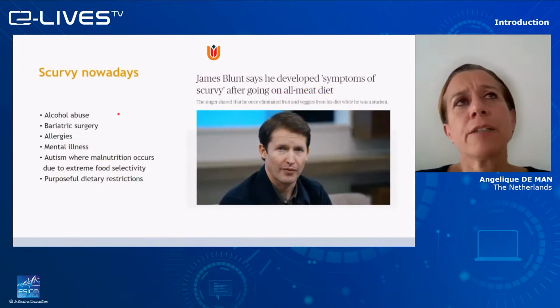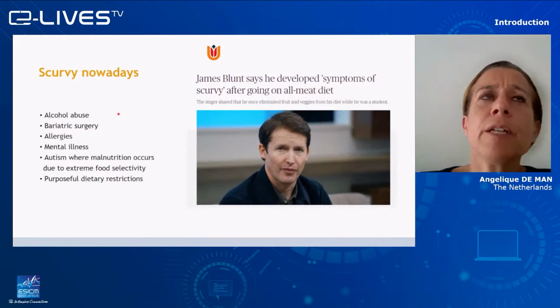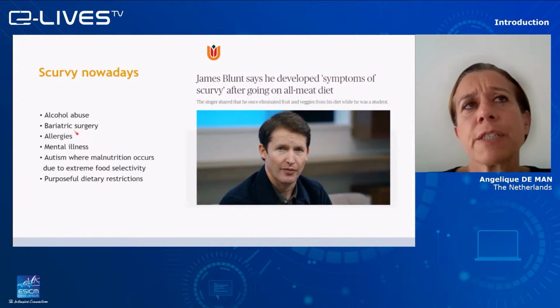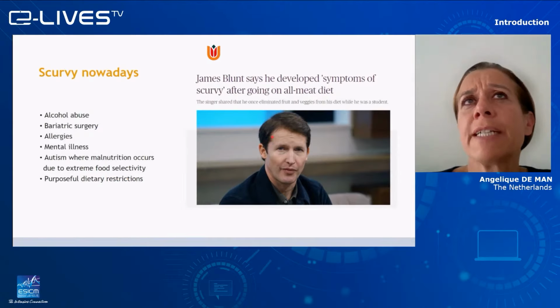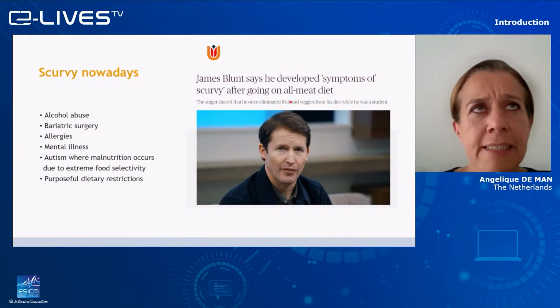You would think scurvy is just something from the age of exploration, but scurvy can also be encountered nowadays, mostly in patients who use too much alcohol or have a mental illness with very purposeful dietary restrictions. But also the singer-songwriter James Blunt developed symptoms of scurvy because he went on an all-meat diet.